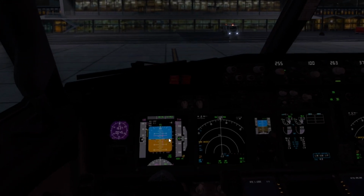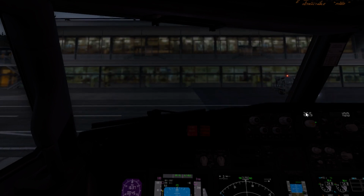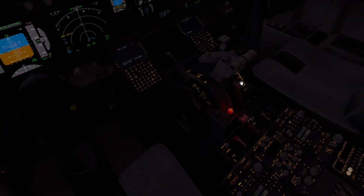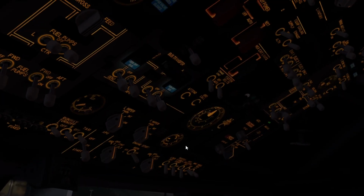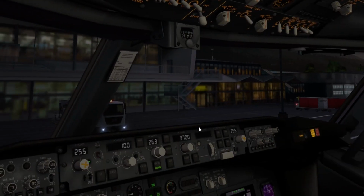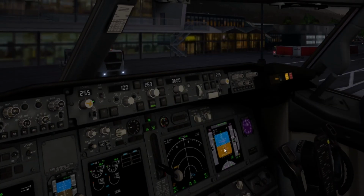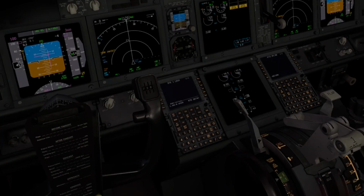Very good approach that is, but I really enjoyed it. One of the better ones I've done. APU can come on now, and we'll stop. Parking brake set, two blues, one red, engines are dead. Just turn that off now. Some dome light on them here now. There we go. I forgot to do all that, but whatever.